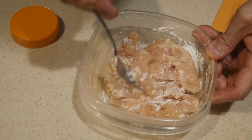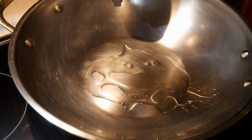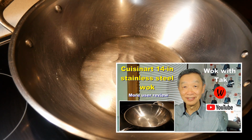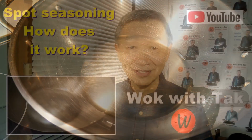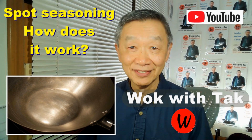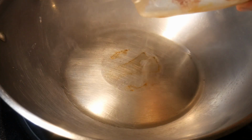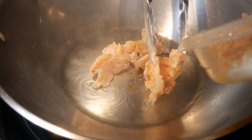And I will explain to you why I add sugar to this template. I cook this dish in my Cuisinart 14-inch stainless steel wok. I start with about 2 tablespoons of canola oil, and of course you can use any oil that you would like. I'm going to spot season the wok by heating the oil until it starts to smoke gently for about 15 seconds. This is when the wok is being seasoned for a non-stick cooking surface.